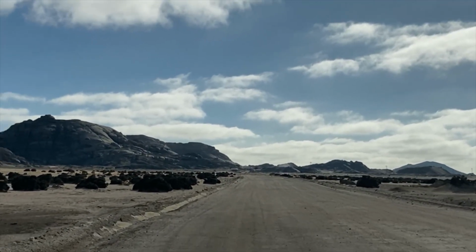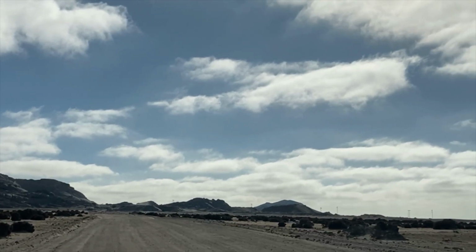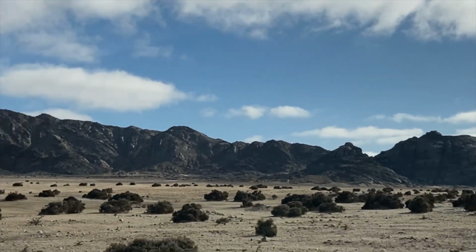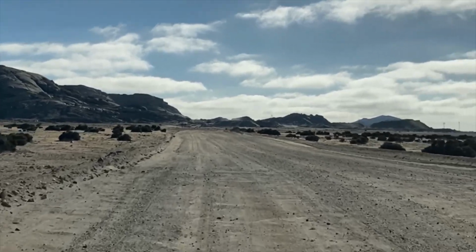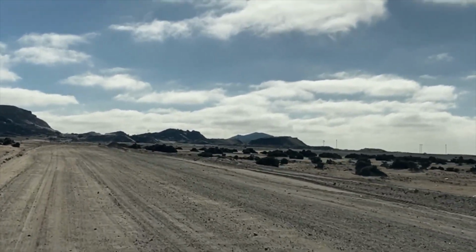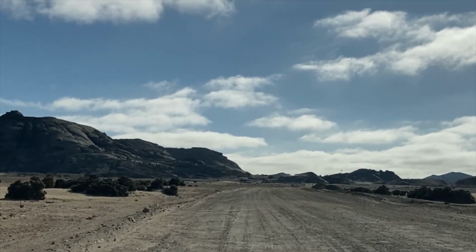Yes, the corrugation is slightly better here, but there it comes again. And look at the vegetation here. We call it soutbosses. No idea what it's called in English or what the Latin name for that would be. And that's not the car making that sound, it's our coffee mugs in the back.